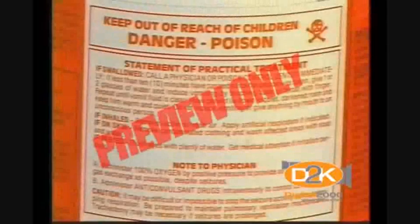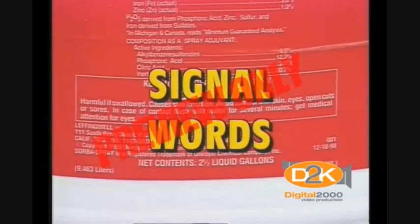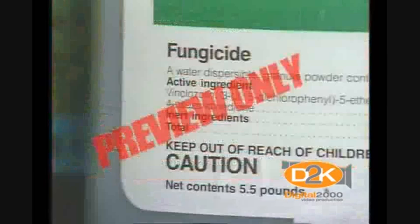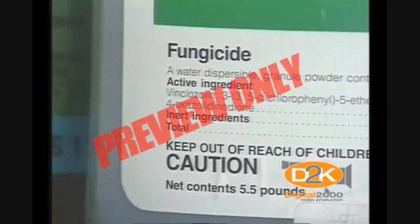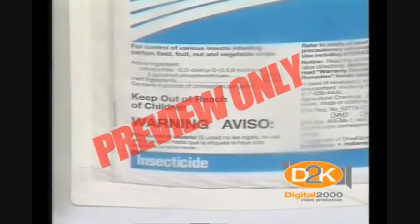Also found on the front of the label is either the word danger, warning, or caution. These words are called signal words because they signal to you how poisonous a pesticide is if swallowed, inhaled, or absorbed into your body. The signal word caution is used for those pesticides that are least poisonous. The warning signal is used for those pesticides that are moderately poisonous. It wouldn't take much of the pesticide in this category to make you ill or bother your skin or eyes.